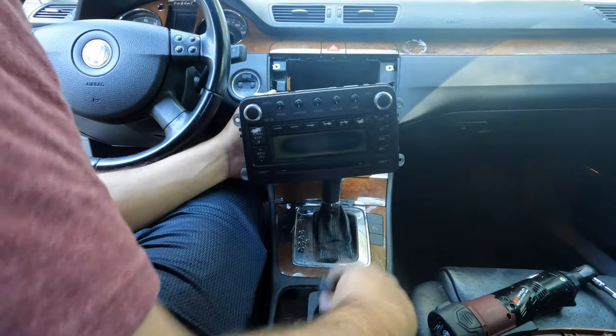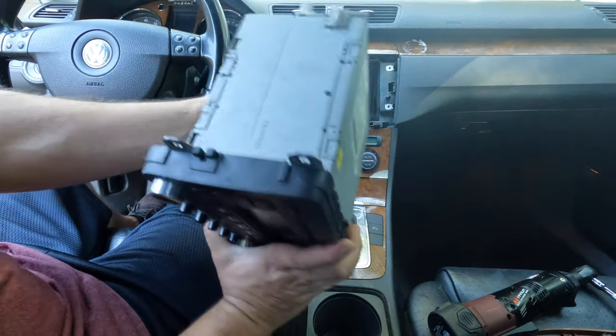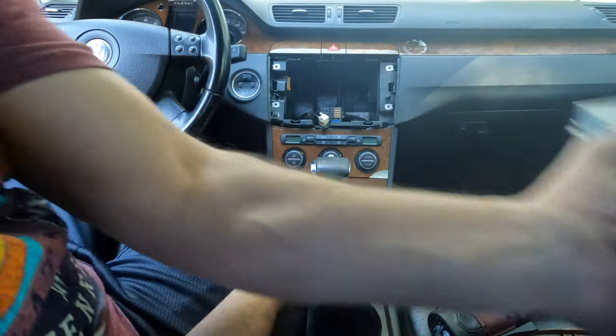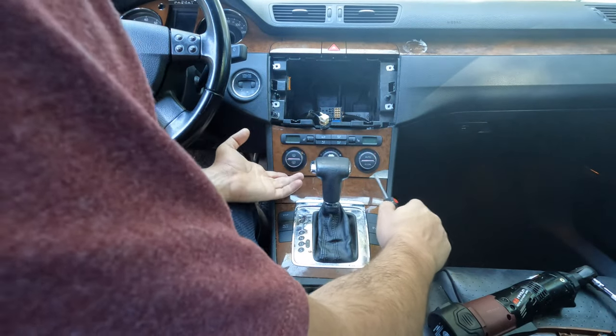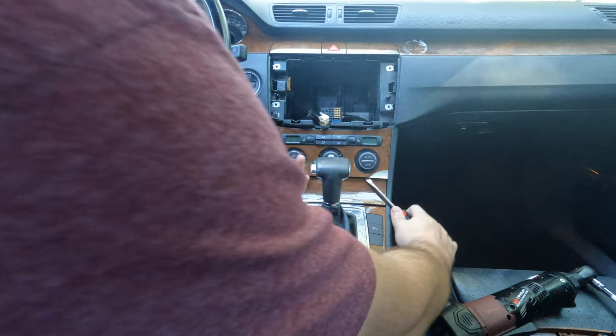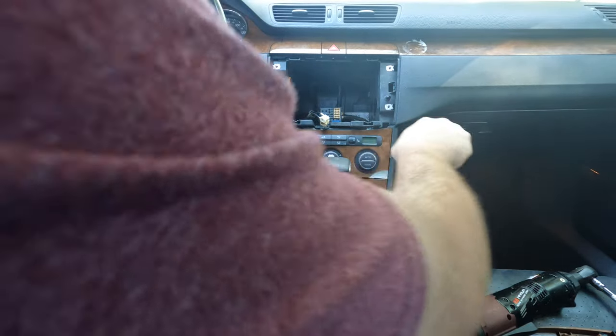Got the radio out. Just got to disconnect connectors and... So we've got the radio pulled out. I'm going to check the wiring separately from all this. Remember, this is not a tutorial video, so I'm not exactly going to show y'all how to do all this stuff.